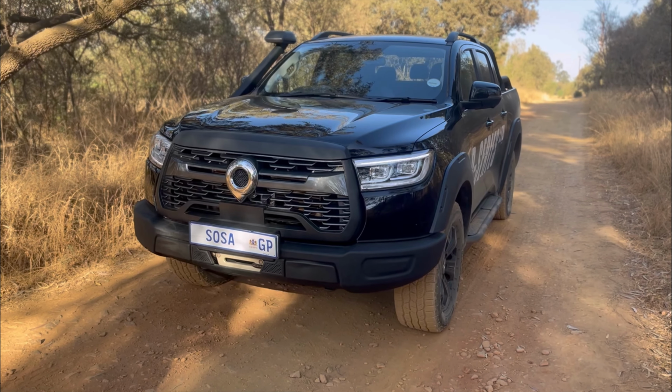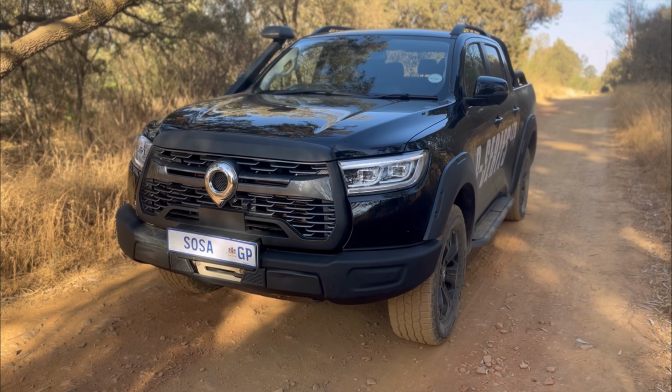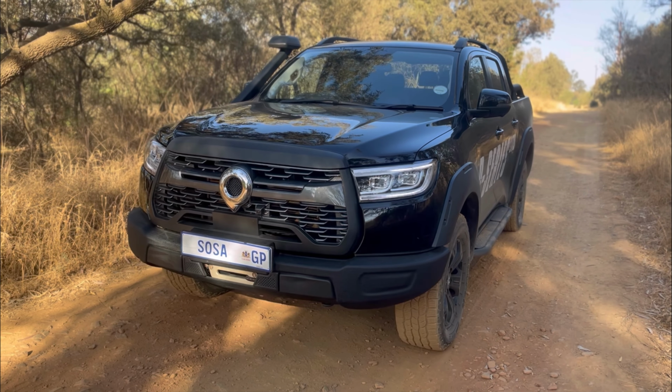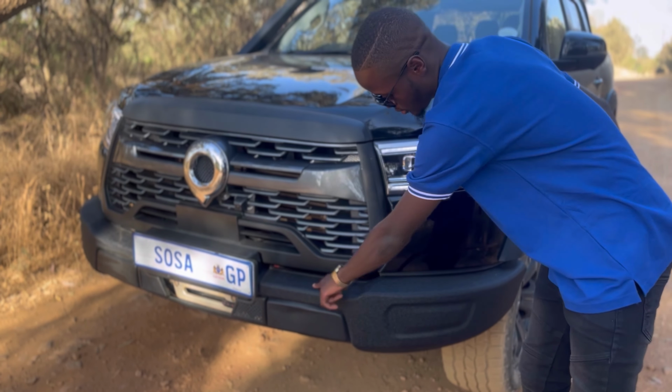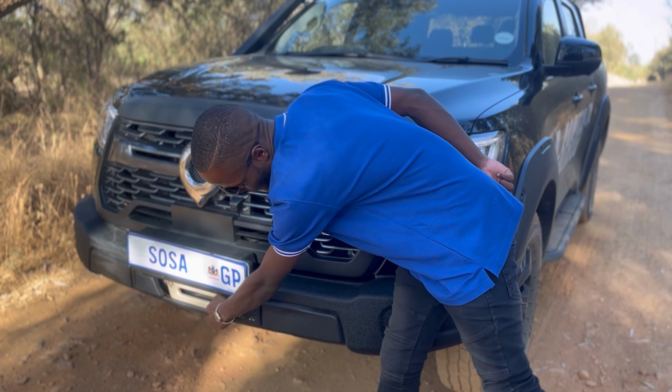Exterior look of this vehicle, this one being the Limited, you can obviously tell that this one is a bit different from the ones I've seen on the road. It's a Limited, so they give you hosts of features. Obviously, you're going to speak about the interior features and the safety features, but on the exterior side of things, you get a different front bumper. You get a metal or steel front bumper, so that's good for this vehicle.